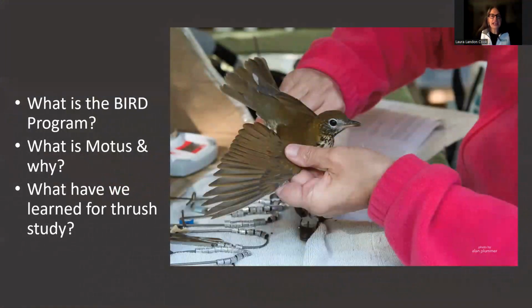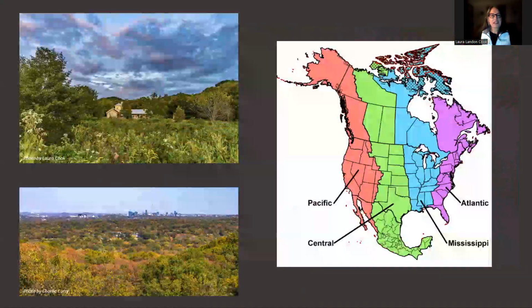So for today, I would just give you a real quick overview of the bird program here at Warner Park Nature Center, what's Motus and why we're doing it, and then a little bit about what we've learned about the thrush study. We have put transmitters on purple martins, but I'm going to save that for another day because there's so much to say about it. So this is going to be about the thrush research that we've been doing.